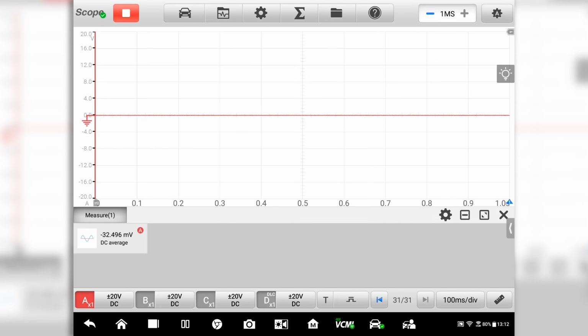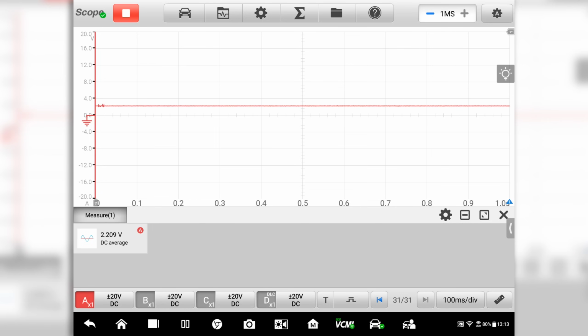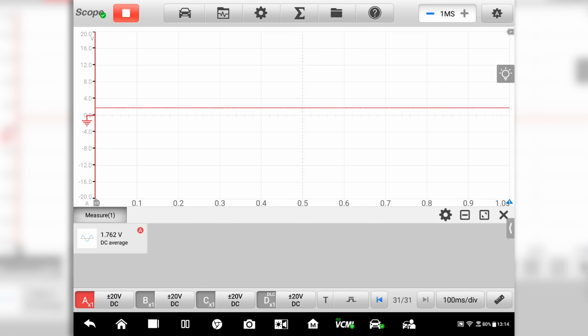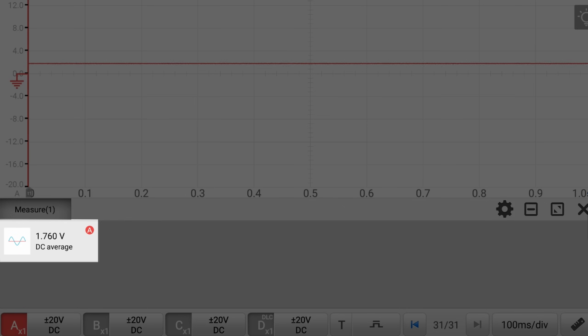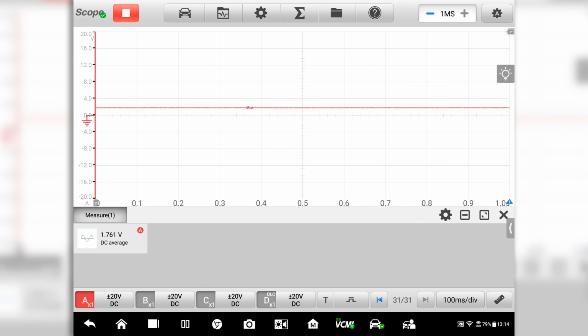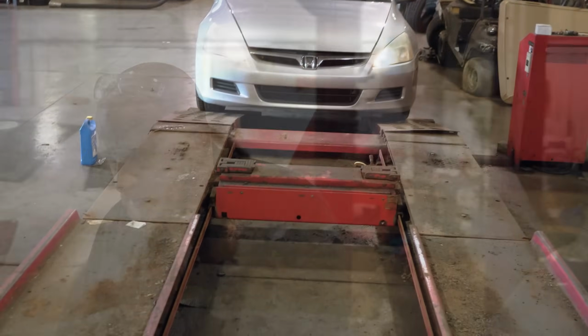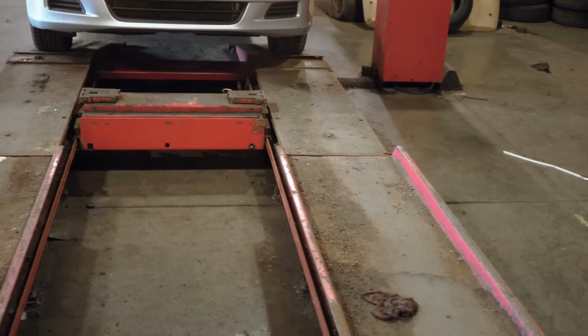Okay, this one's 2.2 volts on that, which is the top left, which would have been the blue wire. Where's that coming from, guys? It's coming from the computer. Okay, there's no way that this wire is touching ground. Basically a reference voltage. This is the other wire. Read 1.7 on that one. 1.76 and 2.2 something. But what that means to me right now is the wiring from the computer down to this sensor is fine, and nothing's touching ground, and we're gonna put an O2 sensor in this.